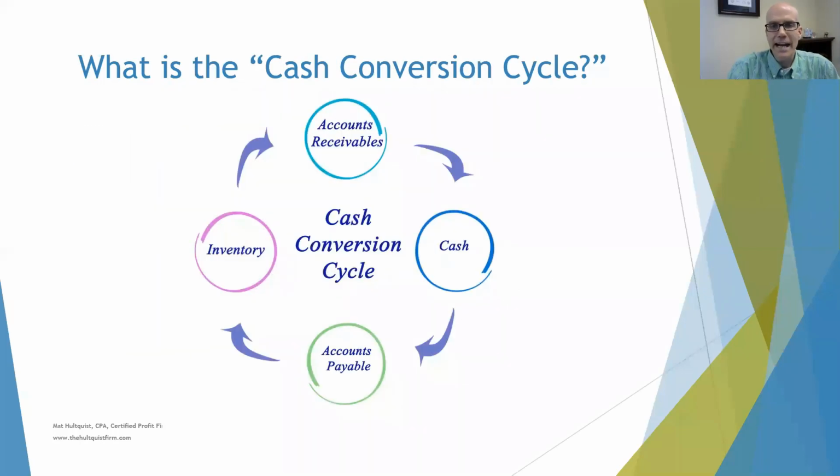So let's talk about the cash conversion cycle. This is a term you may or may not have heard, but it simply means how you turn your products or services into cash in your pocket. You have accounts receivable that customers owe you, you collect that money, you get cash, you pay your bills, which is accounts payable, you buy inventory, you make it into product, you sell that product, you get accounts receivable, and it turns into cash.